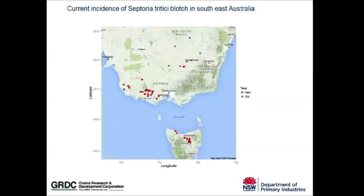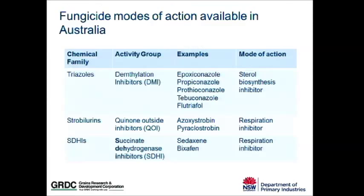It prefers moist, wet winters, and that has extended right across the southern part of Australia into Western Australia as well. Interestingly, even though we've seen a re-emergence of the disease in the southeast, in Western Australia we haven't picked up any significant populations developing over there yet.